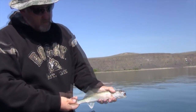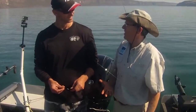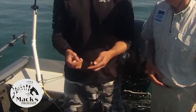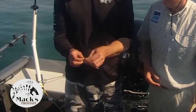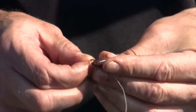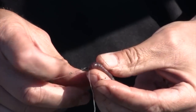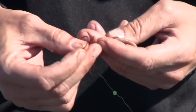Keith, there's a lot of wrong ways to put a worm on a wedding ring. Show us the right way. Yeah, so with this two hook setup, what I like to do is take that leading, front hook, nose hook the crawler as close to the nose as you can, and just thread it on there a little bit. Nothing fancy there. And I'll take that trailing one. You can leave it dangling.